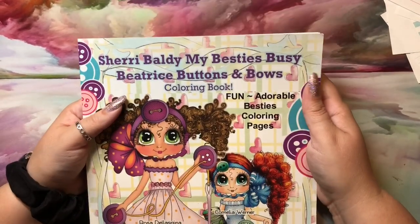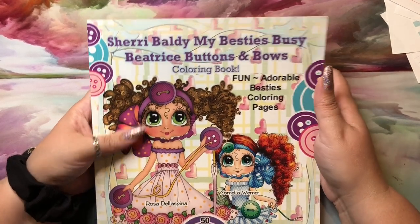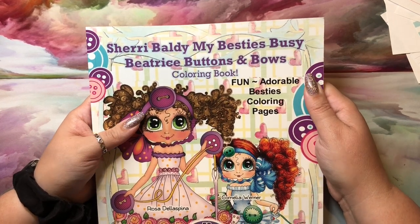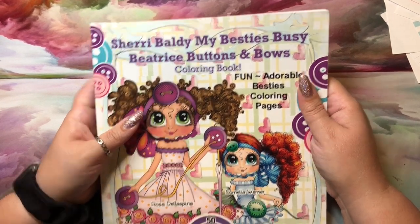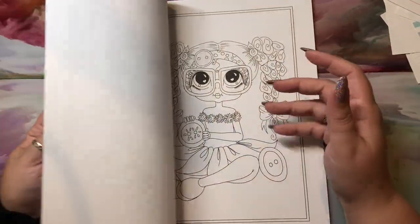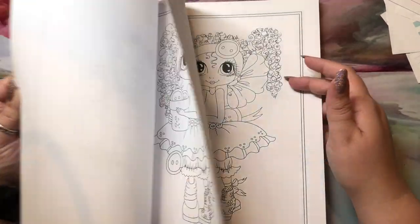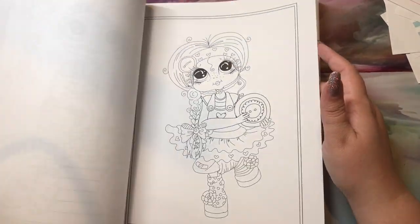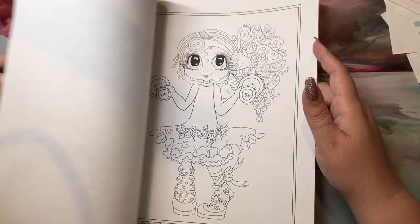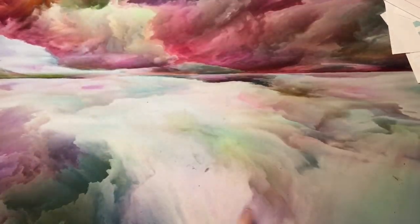Next is another, unfortunately, thus far uncolored book, and it's my only Cherie Baldy, but this is Cherie Baldy, My Besties, Busy Beatrice Buttons and Bows. This was from Emily for me being Danibuttons, and I don't know how to color in here, and I'm scared of it. But there's doubles, but they're like back-to-back doubles, and it's super cute, and I just need to get over myself and get working, because there's doubles, so no need to be afraid.